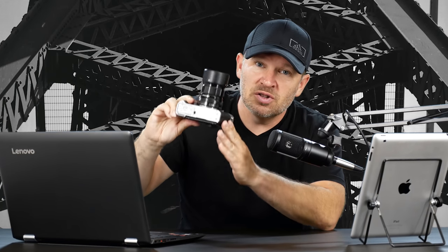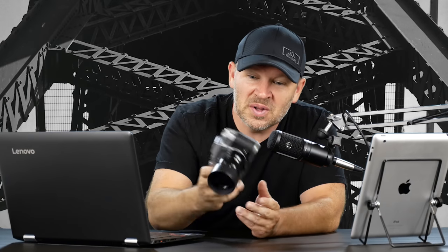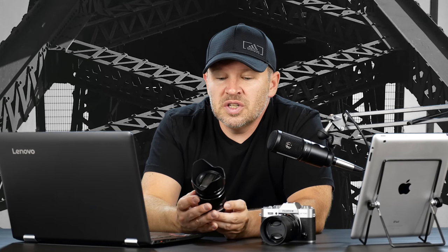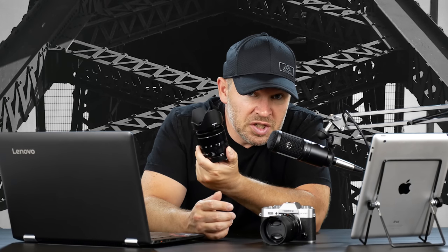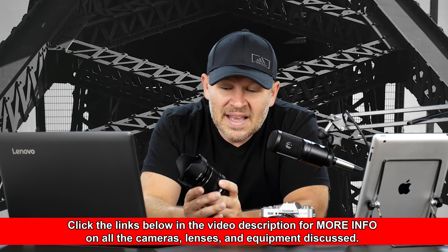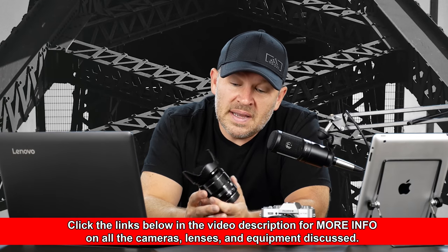The D7200 is a great camera, but, I mean, look how small this guy is here. There's no getting around the fact that this is a lot smaller and lighter. And if you couple it with this lens here, which is the 18-55 Fuji 2.8-4, I've said many times, many of you heard me say this, perhaps the nicest kit lens ever made.